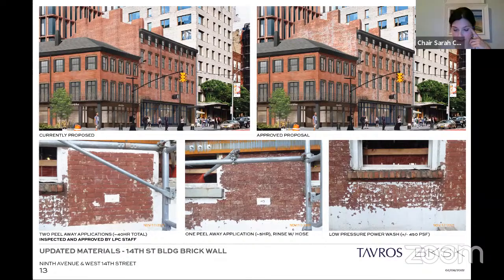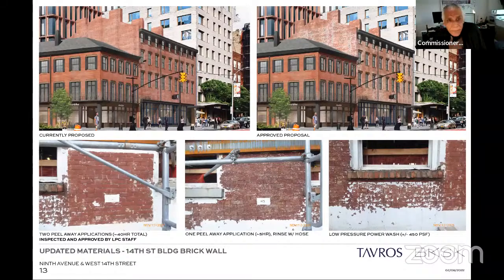So let's continue and see where we are. Commissioner Jefferson. I'm for replication. But what replication? How are we going to do that?